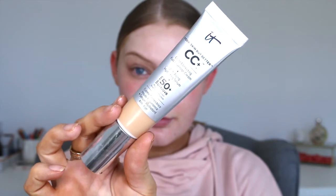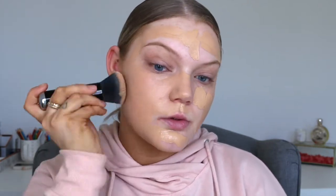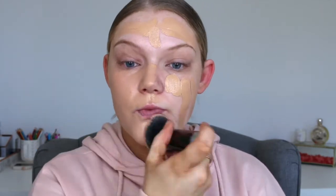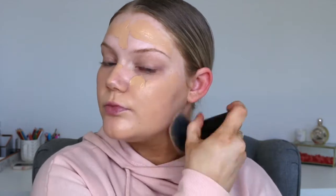Now I am going in with my favorite foundation at the moment and has been for a really long time. I'm sure you guys are sick to death of me talking about it. This is the IT Cosmetics CC Cream in the color medium. This is legit my favorite, hands down, holy grail foundation. It is a medium to full coverage. It's basically skincare with a tint. I am just obsessed with it.